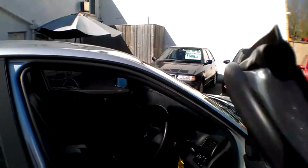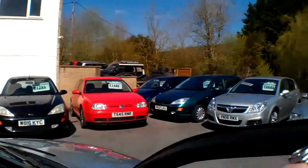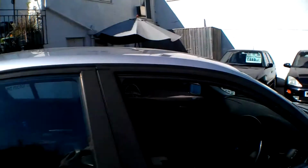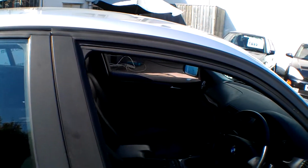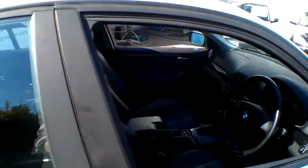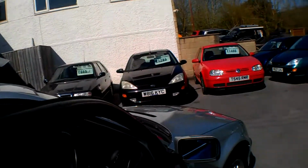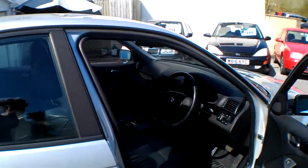The car does have lights on warning buzzer. I put them on earlier on. The front fogs do work. It has got central locking. So press the button, closes all the doors. Press the button, opens all the doors, and there's a boot release as well there. I don't know if there's a spare key. It would have said in the service history. I think there isn't on this one, if I'm not mistaken.